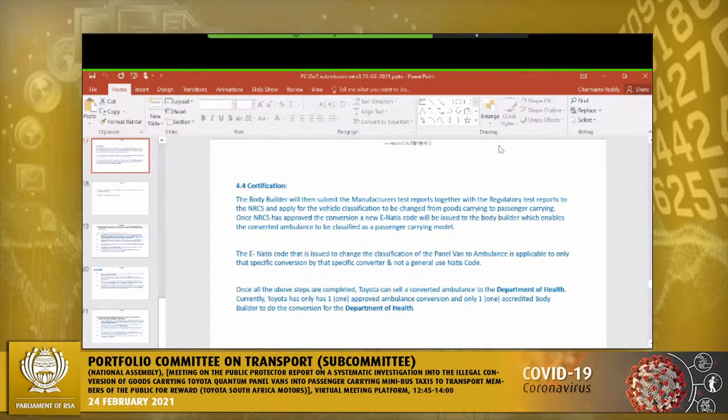Once all the steps are completed, Toyota can sell the converted ambulance to the Department of Health. Currently, we only have one approved ambulance conversion and one accredited bodybuilder to do the conversion, and we sell those conversions to the Department of Health.